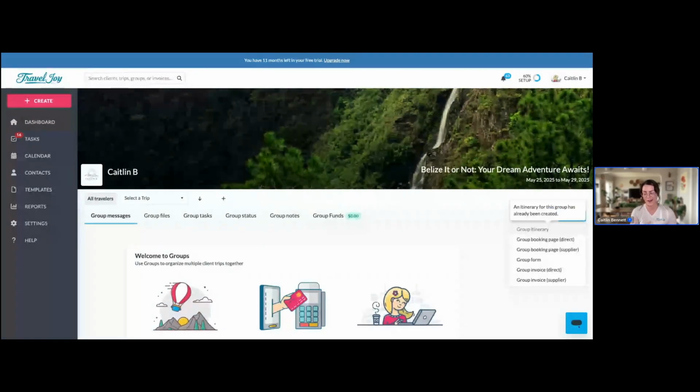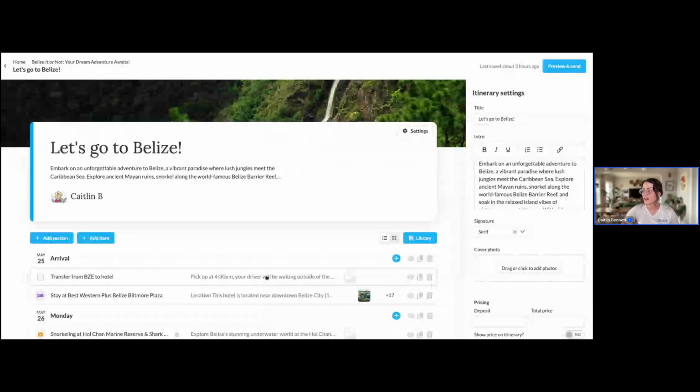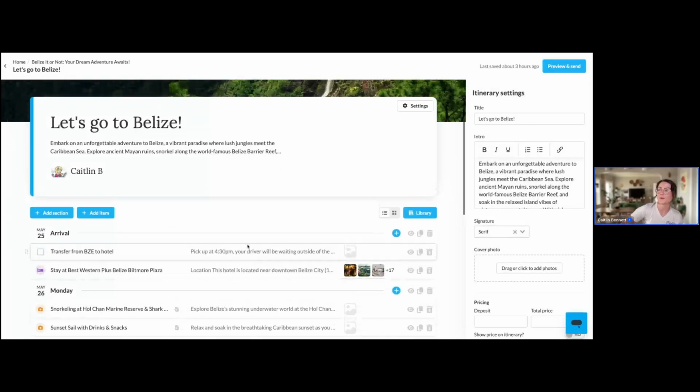Now, why is mine grayed out? Well, that's because I've already created a group itinerary to share with you all for today's demonstration. And there can't be more than one group itinerary within a group at a time. So I'm going to head over to the Group Files tab and show you what the itinerary builder looks like. Again, this is already created pre-webinar. So there we go. So this is my group itinerary that I've already created.